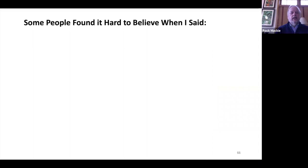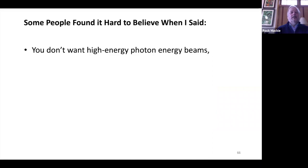So some people found it hard to believe when I said you don't want high energy photon beams, or you don't need electron beams, you don't need non-coplanar fields if you used rotational IMRT.